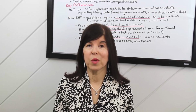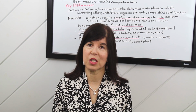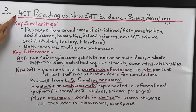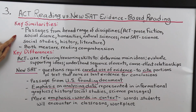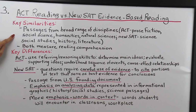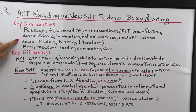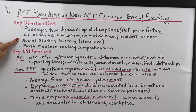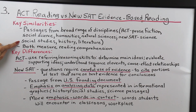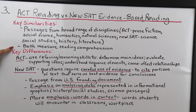Now let's compare reading content on both tests. Here you'll find some significant differences. ACT reading versus new SAT evidence-based reading. Here are some key similarities. There are passages on both tests from a broad range of disciplines. On the ACT, prose fiction, social science, humanities, natural sciences, and on the new SAT, science, social studies, history, and literature. And of course, both measure your reading comprehension.